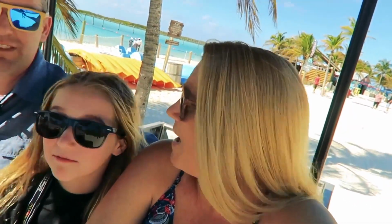This is a first for us at Castaway Cay. We were trying to find the VIP beach for our Disney social media moms photo opportunity. And we got a special VIP ride on a golf cart because we didn't know where we were going. He's like, here, let me get you on the golf cart and take you over there. So he takes us over there and then he's taking us back. Best ever. Totally unexpected.